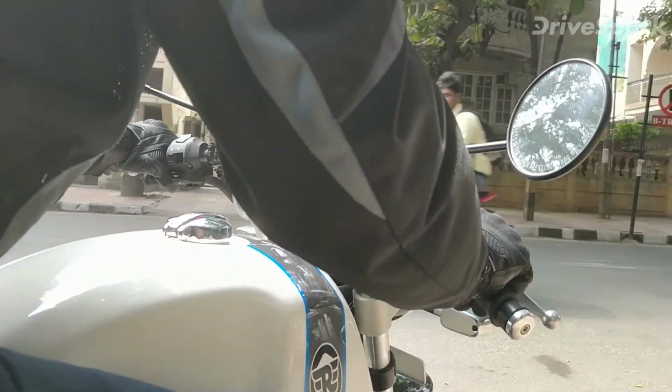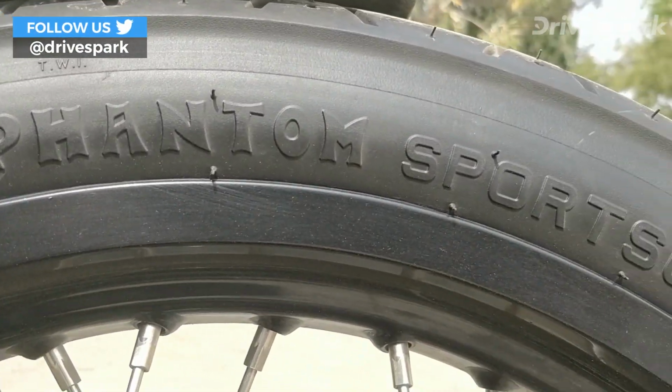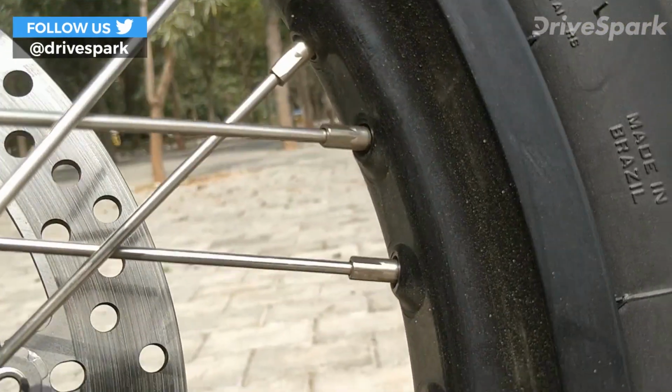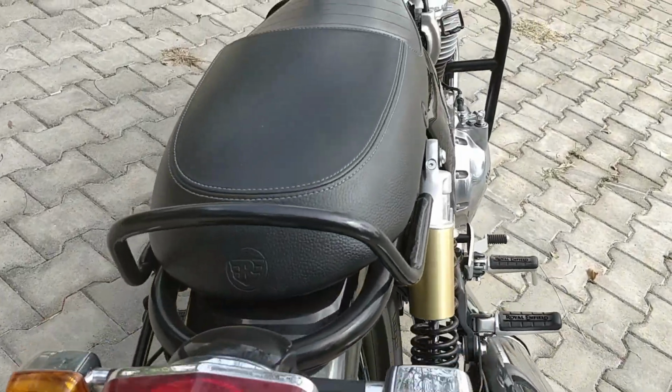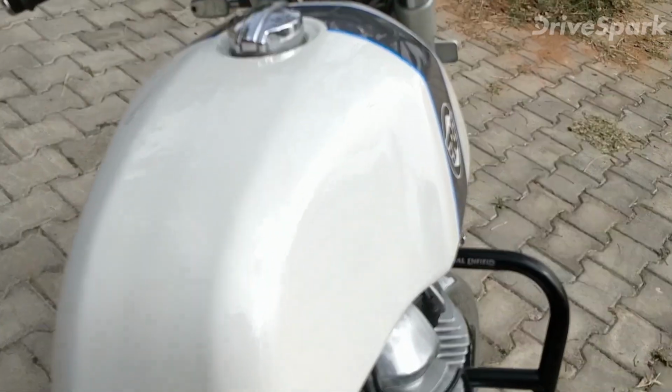The Royal Enfield Continental GT 650 rides on Pirelli Phantom Sportcom tires that were specifically designed for the Royal Enfield 650 twins by the Italian tire giant. The tire has high grip levels and allows the rider to take corners and brake hard with confidence. This however changes when ridden over dirt patches.